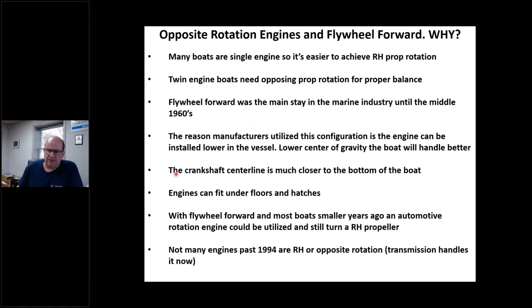So we can fit these engines under floors and hatches, a lot of Chris-Crafts. We're going to talk about the Q model. They actually made flywheel forward engines in the 1970s, and they fit under floors. Again, most boats use automotive rotation engines with a flywheel forward. Most boats were single screw back then. We didn't have a ton of twin engine boats in the 1940s, and 50s, and even 60s, right?